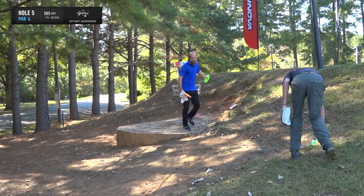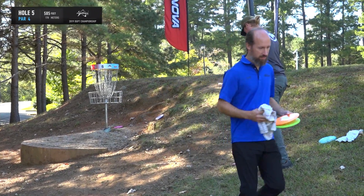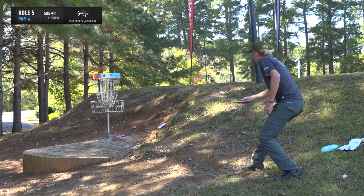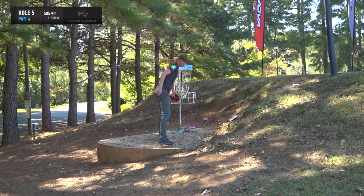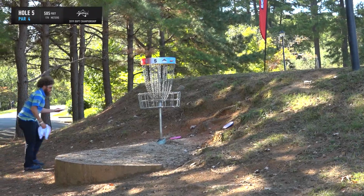MJ with a solid birdie. Very nice. Well executed. And Paul looking to do the same. Good birdie for Paul. And there we go. So it looks like we've got 2 birdies, 1 par, and Zach, I think, is going to take the unfortunate bogey.